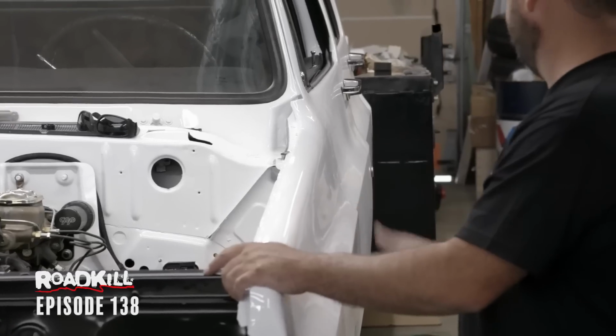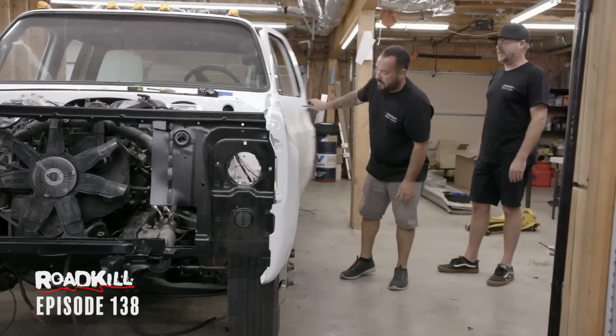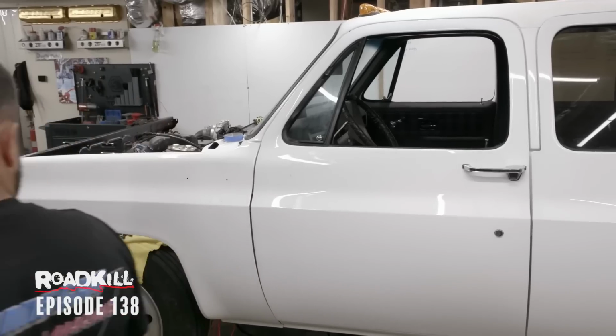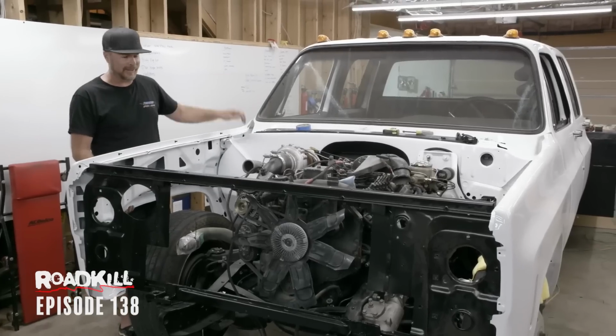Man, it's weird. It looks like a truck. Hadn't seen it like this in a while. I know. Nice. Dude, that looks pretty good. Would you look at that? It's starting to look like a truck again. I legit have not seen the front end of this truck in 3 years.